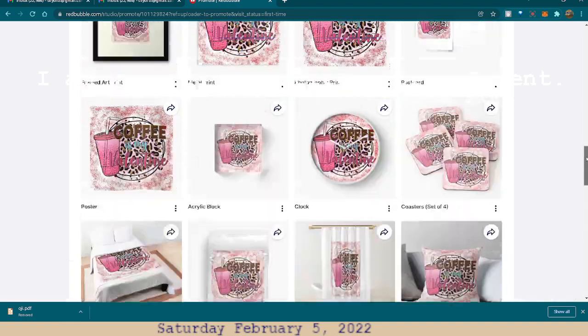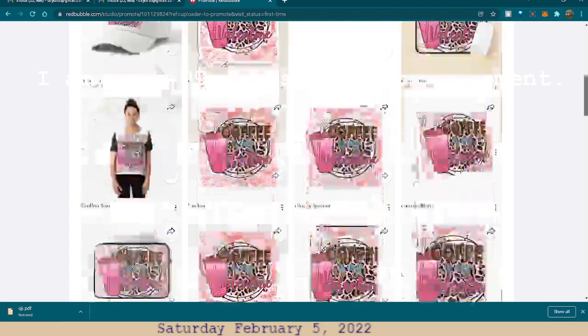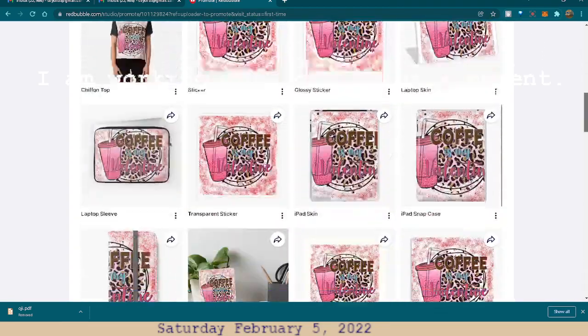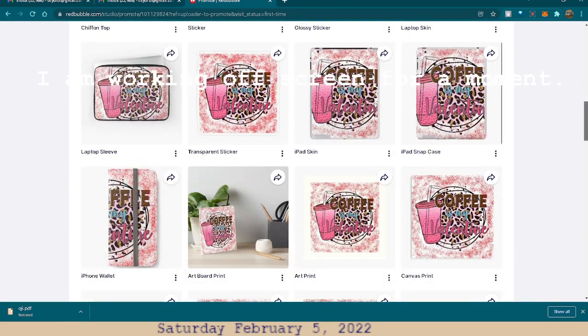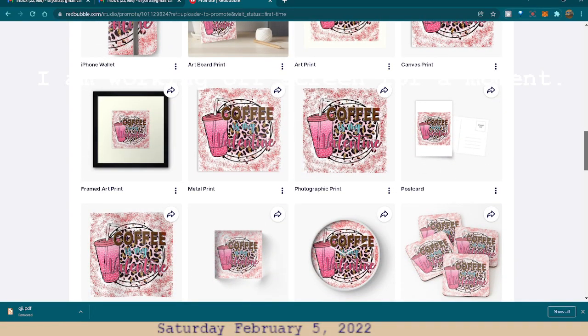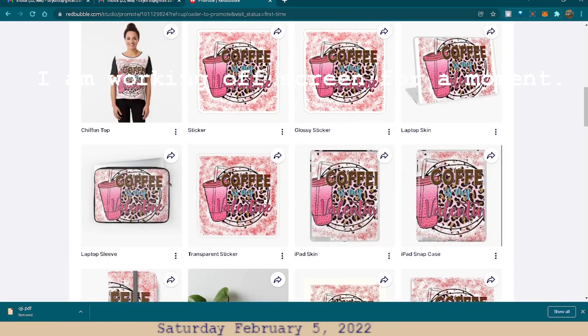Now, if something's wrong like that, okay, so this is art print, no. Glossy sticker, no. Where did I see? Oh, iPhone wallet. Bad. iPad skin, bad. iPad snap case is bad.